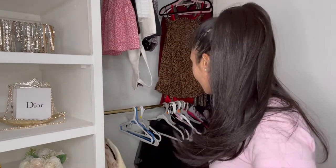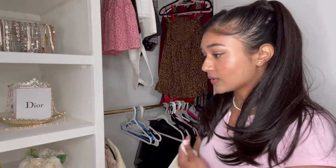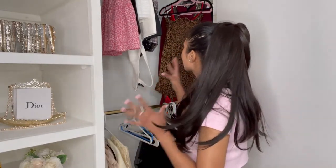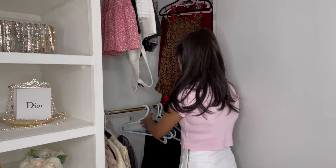So like back there on the bottom, I have like black clothing and then I have work stuff, which I'm not even going to touch. Yeah, I'm gonna keep these like summery tops here. And then I have skirts up here. I don't know what to do with them. I'm gonna put like these black clothing here.